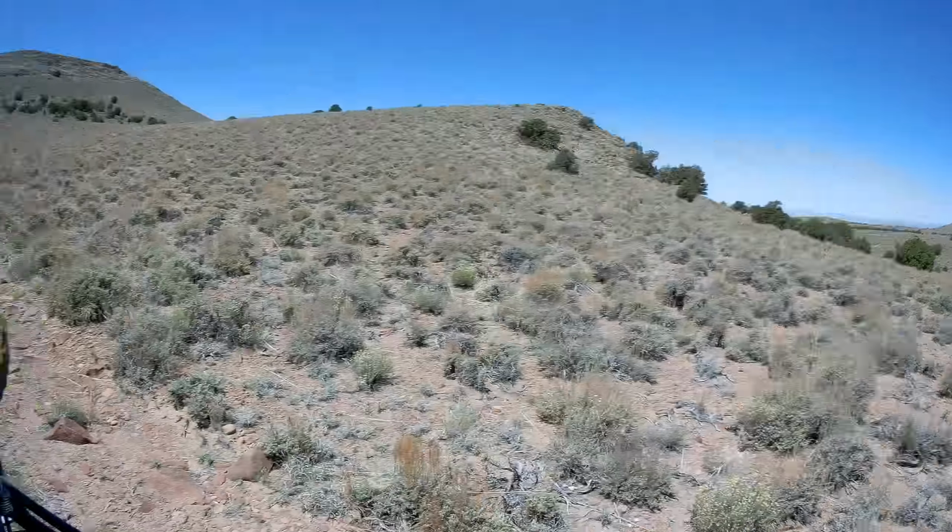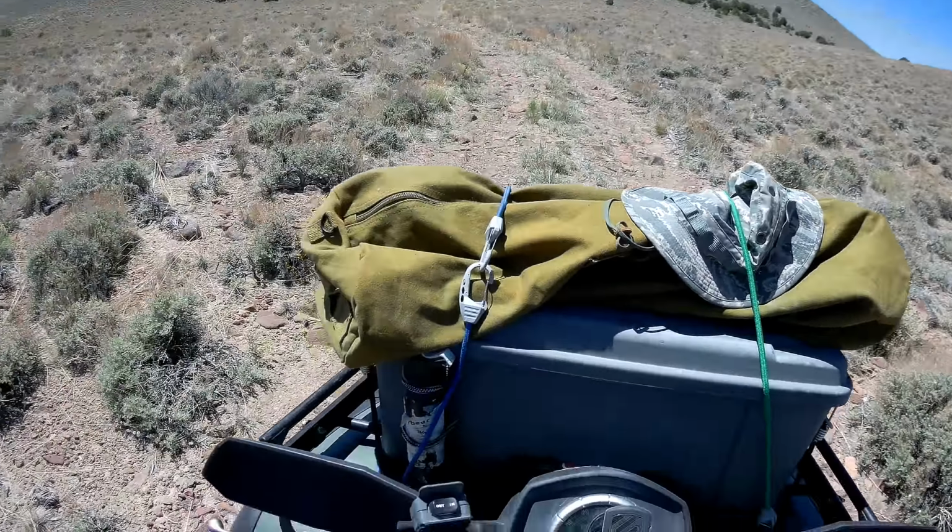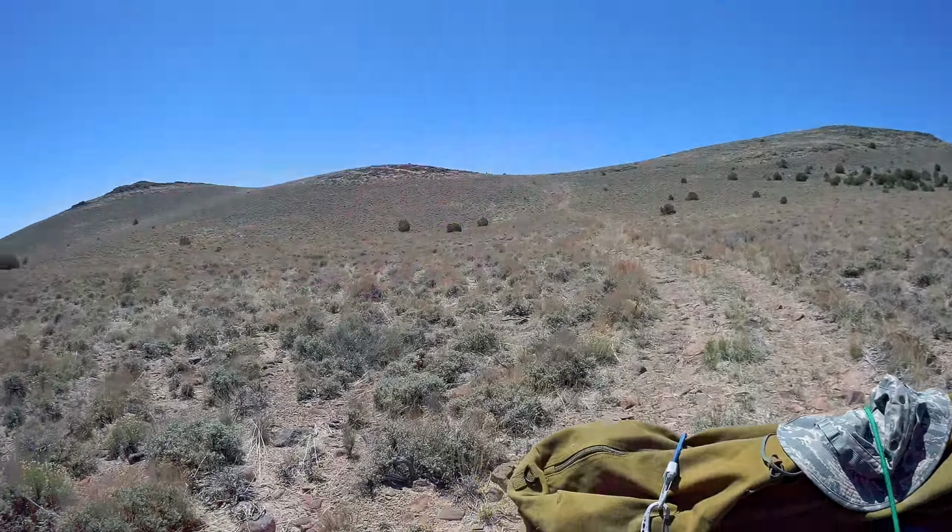The trail is pretty steep, so if anybody's planning on coming up here and you're not hiking, you're going to need a four-wheel drive ATV or a Jeep or something. It's pretty steep and pretty rocky.